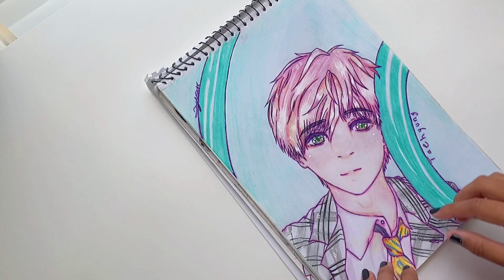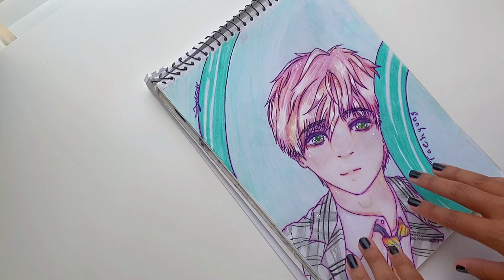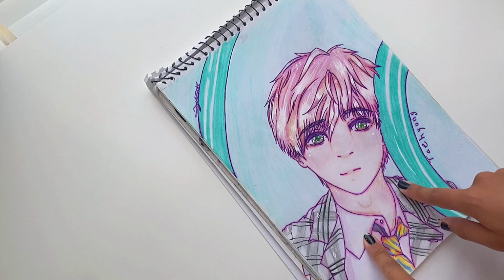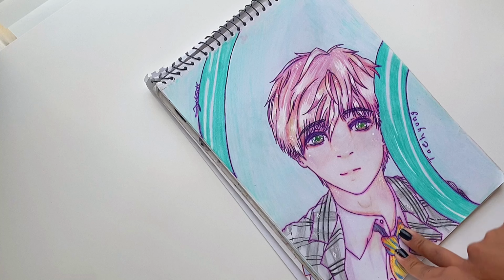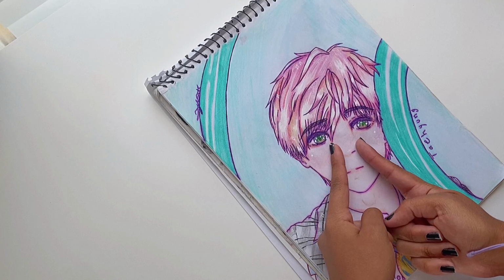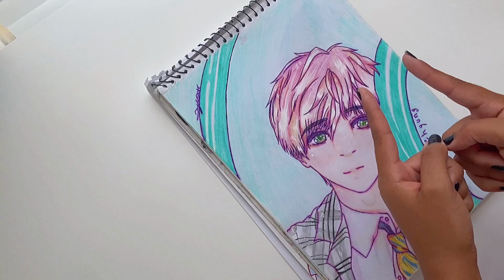Ooh, dang, this one, I hate this. This is when Love Yourself Answer came out. Why is his nose so wide? Like, look at this. That's how wide his nose is.